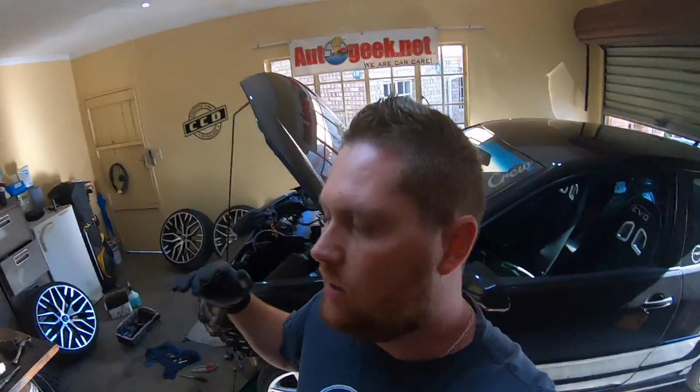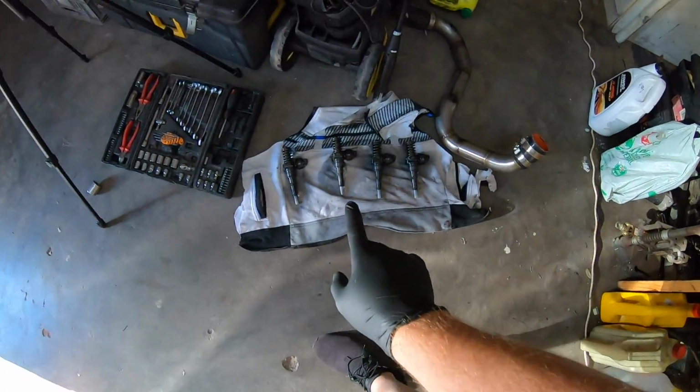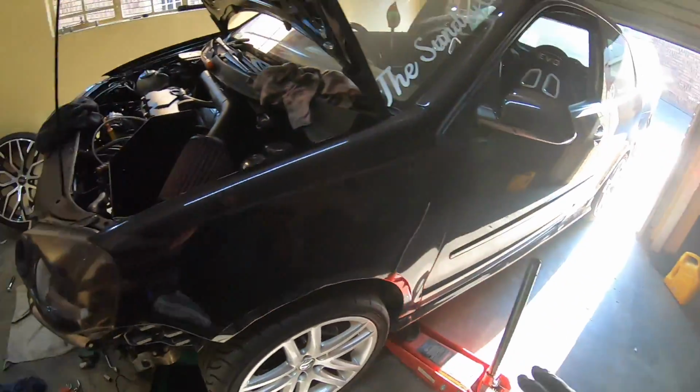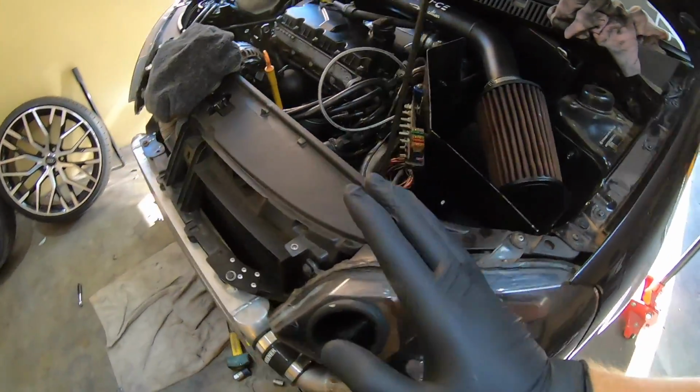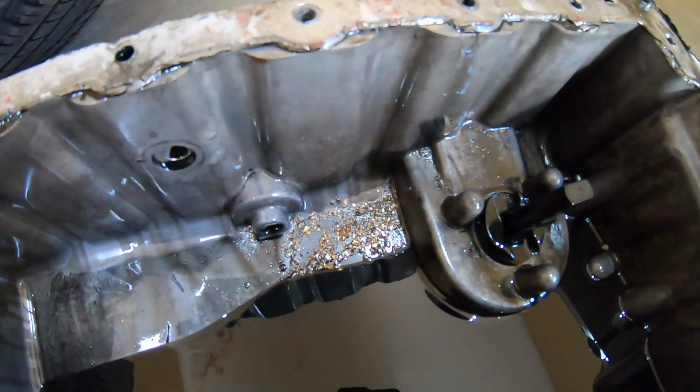If you have not seen the previous video, I'll have it linked up in this corner where we refitted the injectors. This is the old ones that came out, and then we ran into some issues pretty quickly. That's how we landed up at this stage. If you have not seen it, click the card up in this corner and go check that video. If you have seen it, then you know exactly what's going on and where we are today.